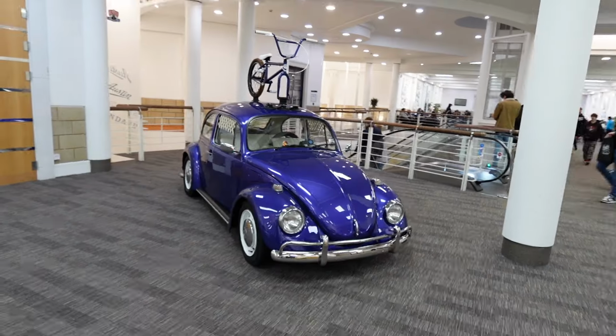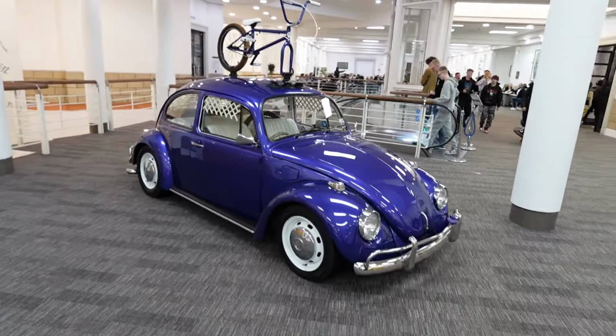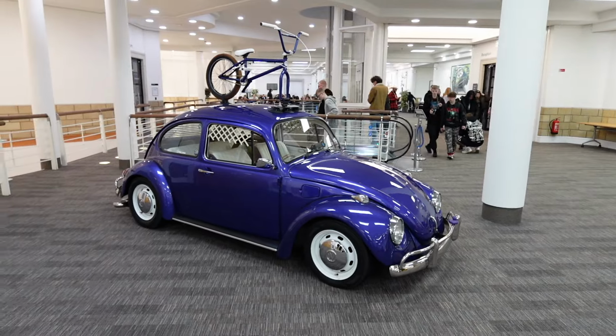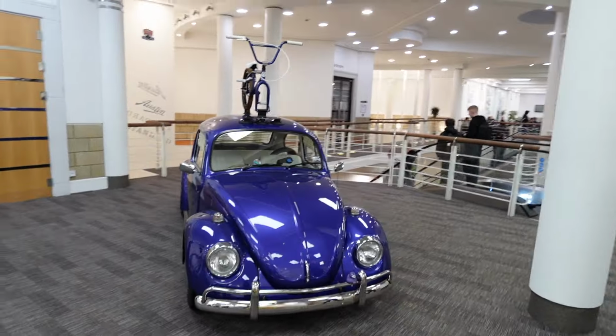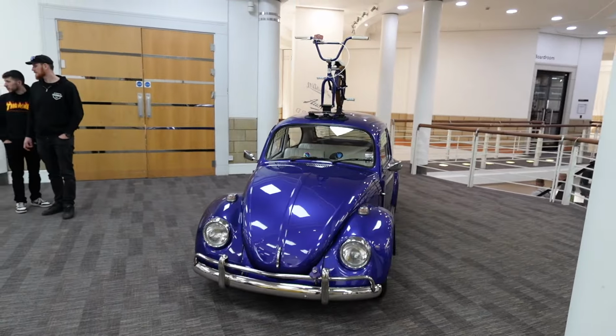I really like that. I feel like whoever owns this VW Bug with a BMX on the roof is literally living their best life. That is life goals right there, isn't it? Cool car and a BMX. That's all I need as well, to be honest.